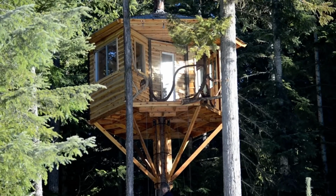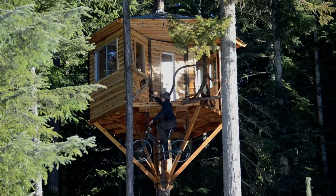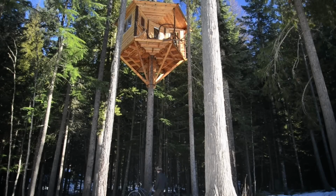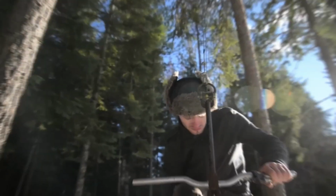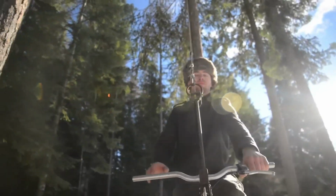Bicycle elevator. A bicycle elevator is a whimsical invention that was featured on the TV show Treehouse Masters. It was created by a man who was tired of climbing stairs to his treehouse, so he rigged up an old bicycle, an anchor stone, and a water tank to create a working elevator. The design has since been improved, and it has been in use for over 5 years.